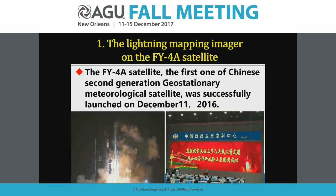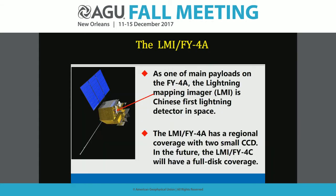The FY-4A satellite, the first of the Chinese second generation geostationary meteorological satellites, was successfully launched on December 11, 2016. As one of the main payloads on the FY-4A, the lightning mapping imager is China's first lightning detector in space. The LMI on FY-4A has a regional coverage with two small CCDs. So in the future, we hope the LMI on the FY-4C will have a full-disc coverage.